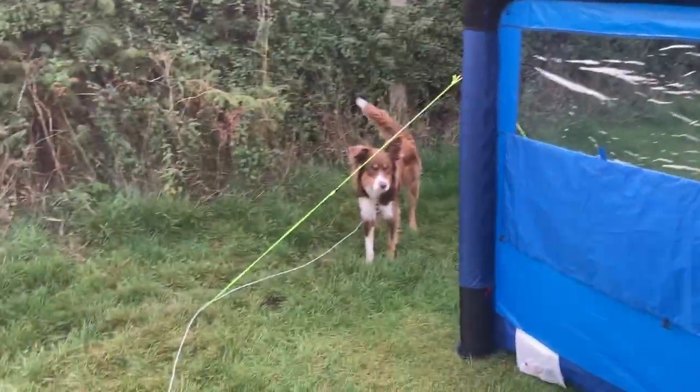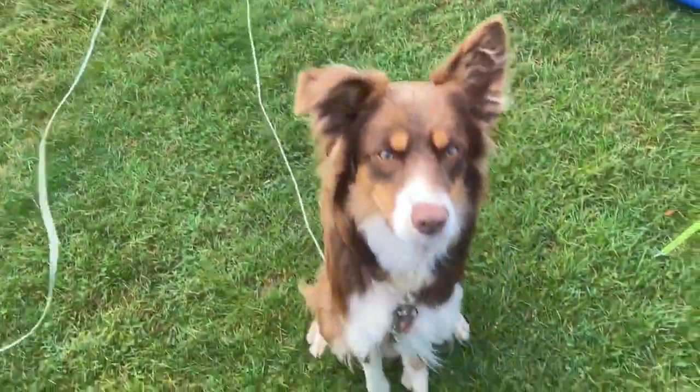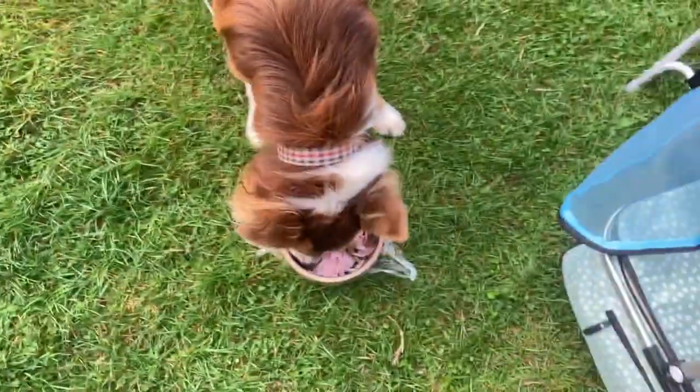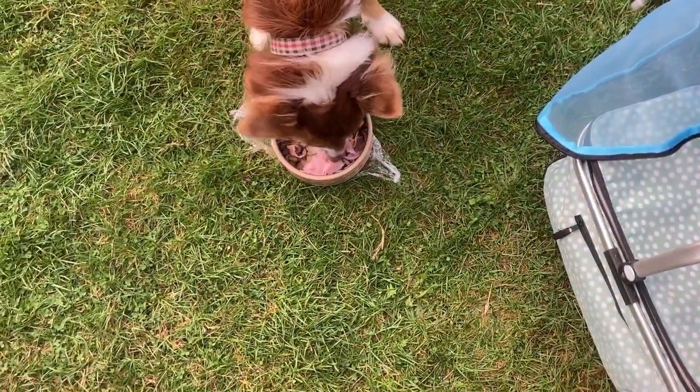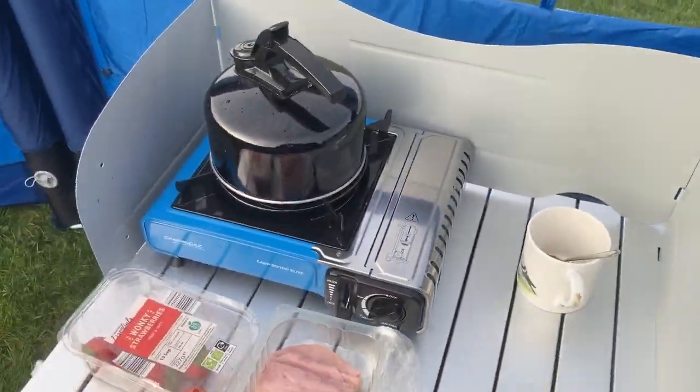Almond biscuits for Bailey. What's that? Are you coming? There, sit. Good lad, there's your breakfast. There now. There. And ham and strawberries for me and a cup of coffee.